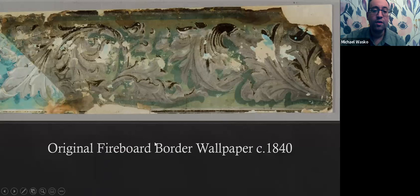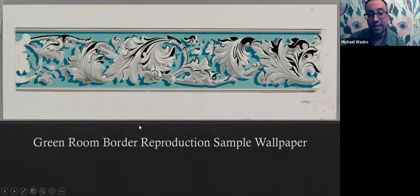In this photograph, you could see an example of the 1840 border for the fireboard and wallpaper border for the rest of the room. And this photo here is the expanded, cleaned up reproduction border found on the fireboard. The original photo is a smaller sample. There were larger samples in our collection, but those photographs were not the best quality to include here. So in case anyone was wondering how the rest of the panel was determined, there are larger full strips of it that were consulted.